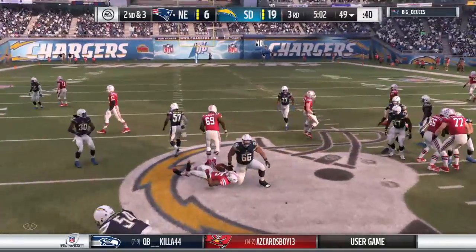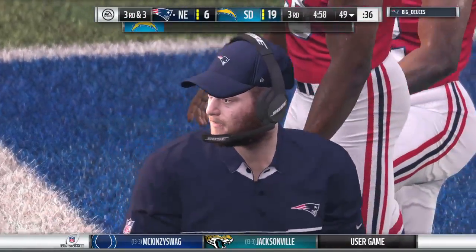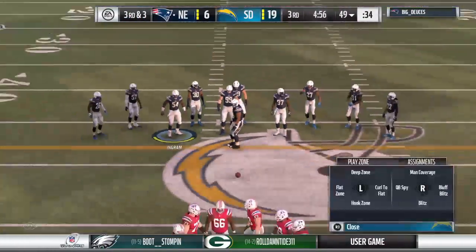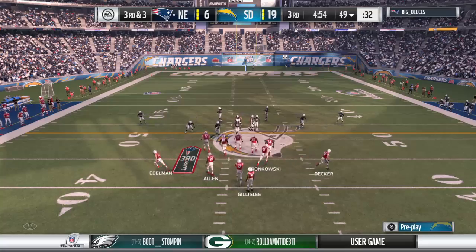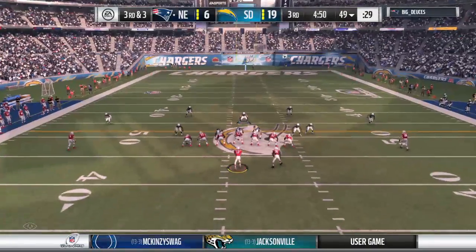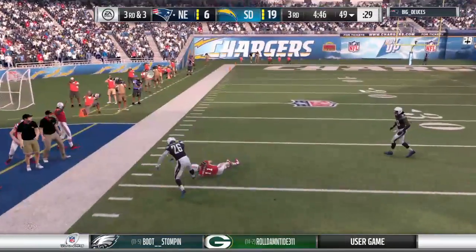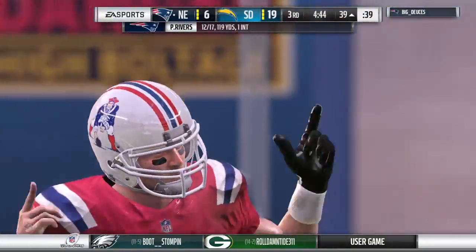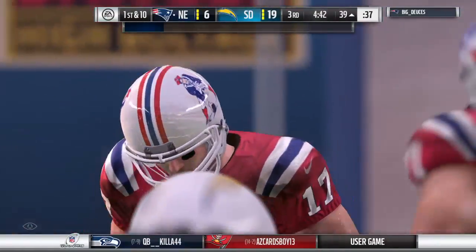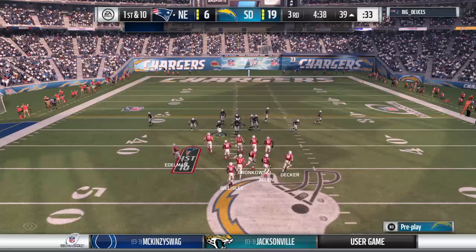Al Gillisley, call it no gain that time as it's going to leave him with a 3rd and about 3 to go. No gain on that run, and while this team is down, they're not out of it by any stretch of the imagination. Maybe you just have to think about a different style of running in order to get this guy going. And he's got Edelman on the out route. That's complete. Give him 12 yards on that one. It earns him a fresh set of downs. So the offense has it 1st and 10.